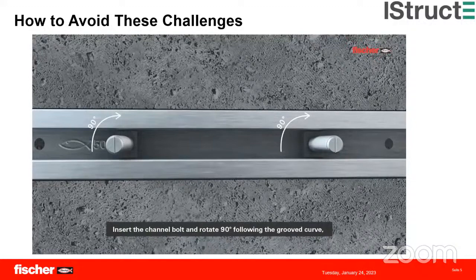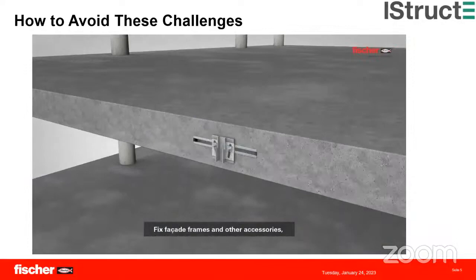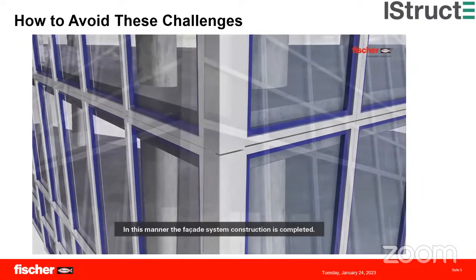Freely adjust the bolts to the proper position. Install the facade bracket and tighten the nut. Fix facade frames and other accessories, and then install the facade decoration panels. In this manner, the facade system construction is completed.